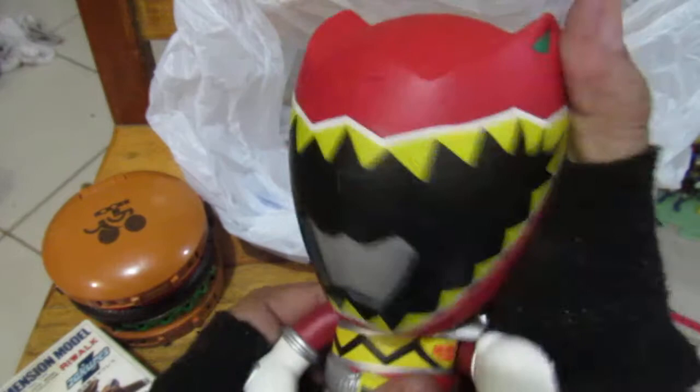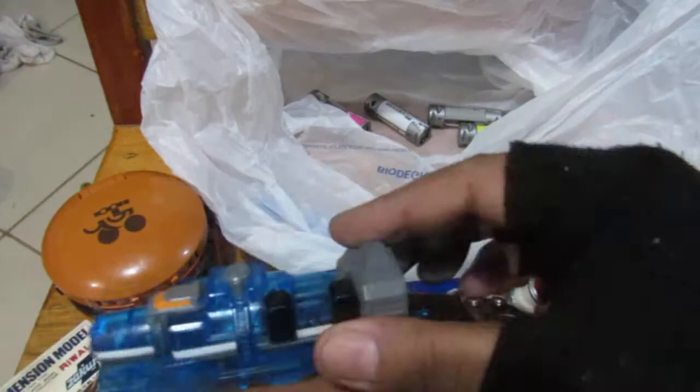Next, what else did I get? Oh yeah, a train from ToQger. This is what you put inside their morphers. ToQger! And then it makes a sound. Dun, dun, dun, dun. It's a train. It's a transparent blue train. Okay, there you go.